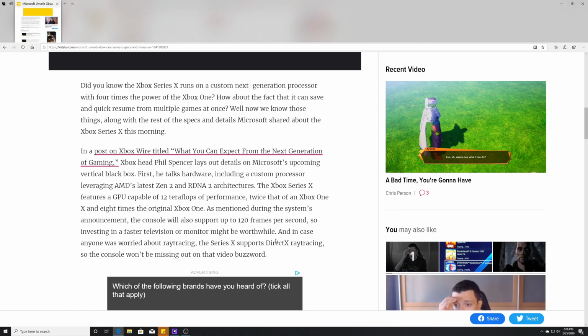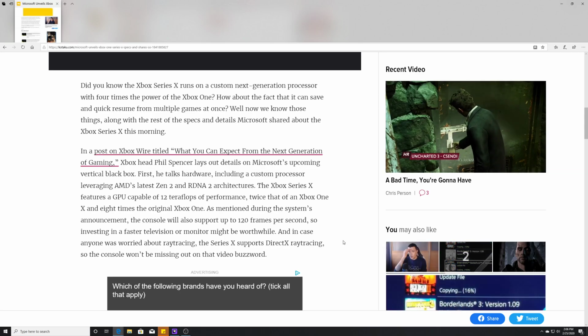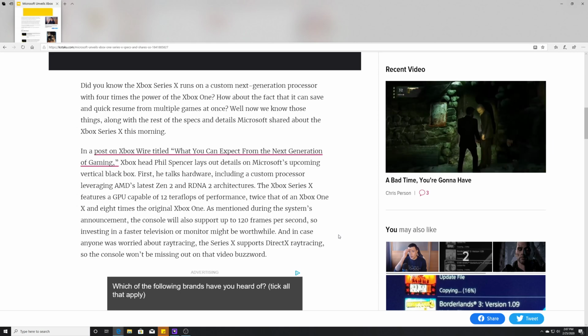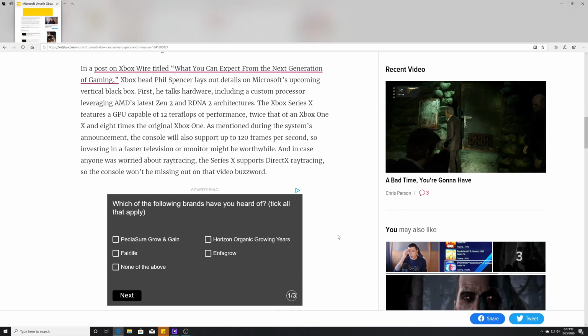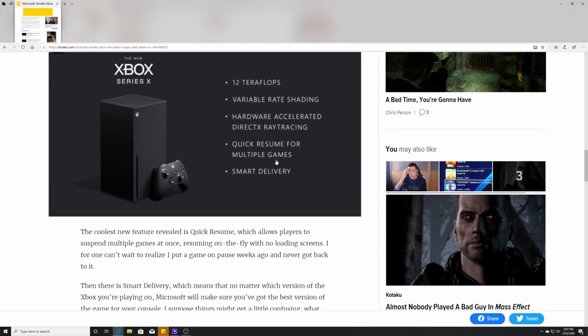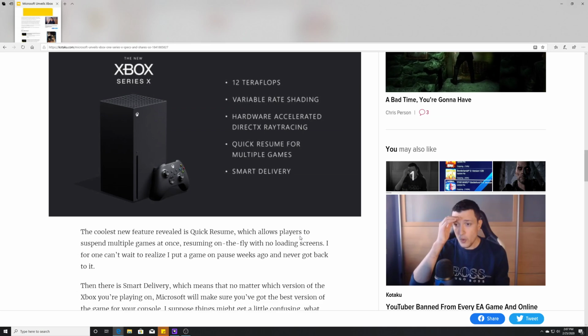The console will also support up to 120 frames per second, so investing in a faster television or monitor might be worthwhile. And in case anyone was worried about ray tracing, the Series X supports DirectX ray tracing, so the console won't be missing out on that video buzzword. So these are the features that they announced.